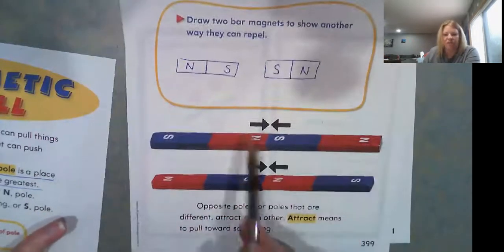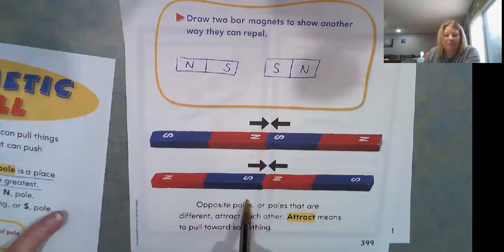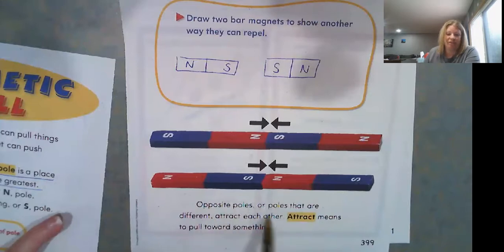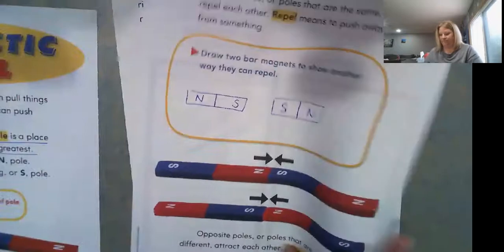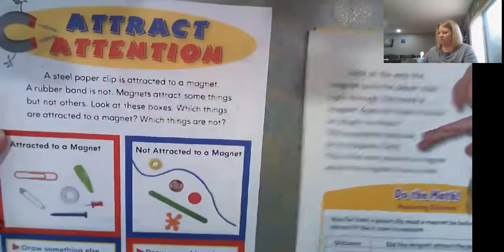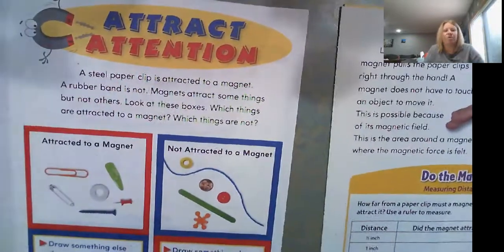And then we see the poles that attract, they will stick together. Opposite poles or poles that are different attract each other. Attract means to pull towards something. All right. Attract attention. A steel paper clip is attracted to a magnet. A rubber band is not. Magnets attract some things, but not others. Look at these boxes. Which things are attracted to a magnet?